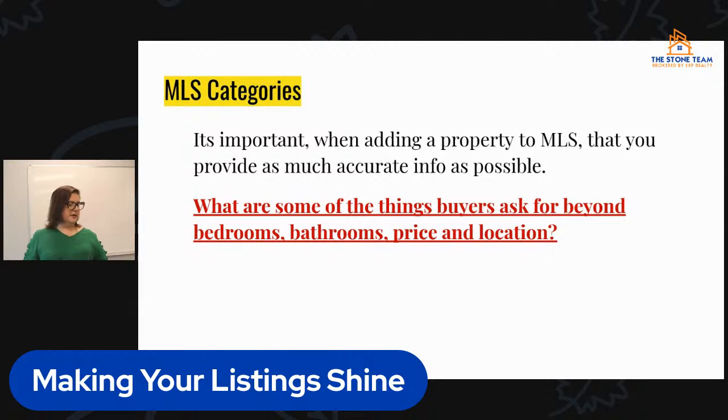So the next thing we're going to talk about is MLS categories. It's important when adding a property to MLS that you provide as much accurate information as possible. This may seem like a no-brainer, but I know we have all seen those listings in MLS that have exterior features and we have brick. Nothing about is there a fence, is there not a fence? Are there sprinkler systems? Are there not sprinklers? We just don't know. Or my favorite ones are the ones where all of the rooms measure 1 foot by 1 foot. We know that that doesn't exist in reality, right, guys?